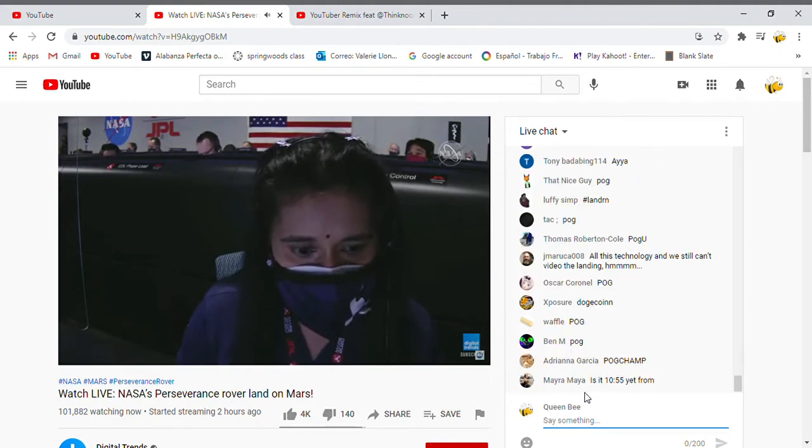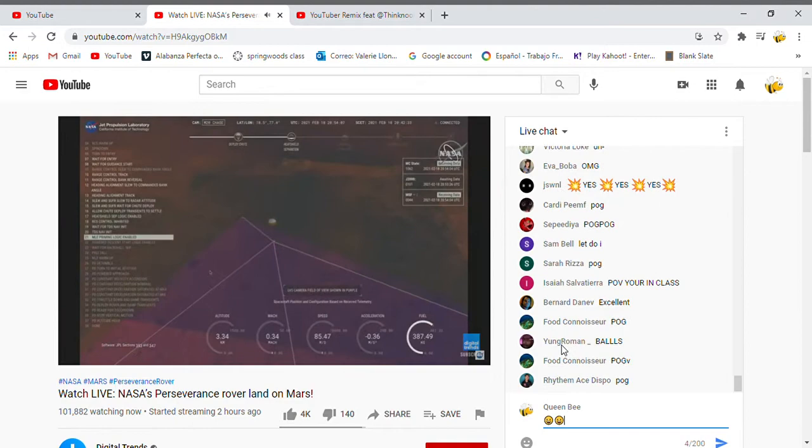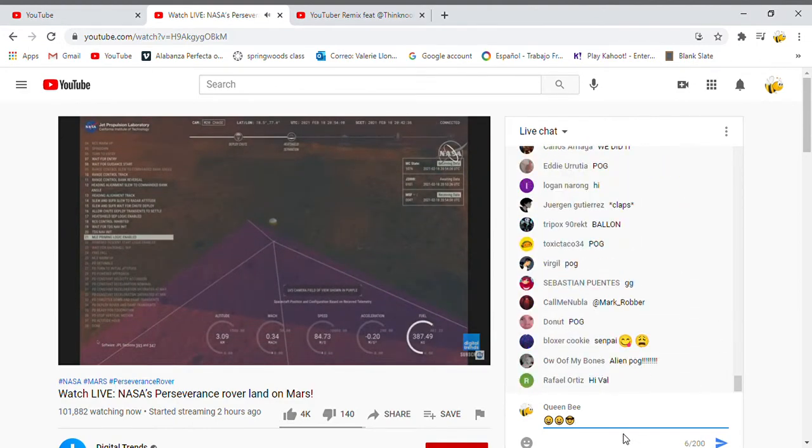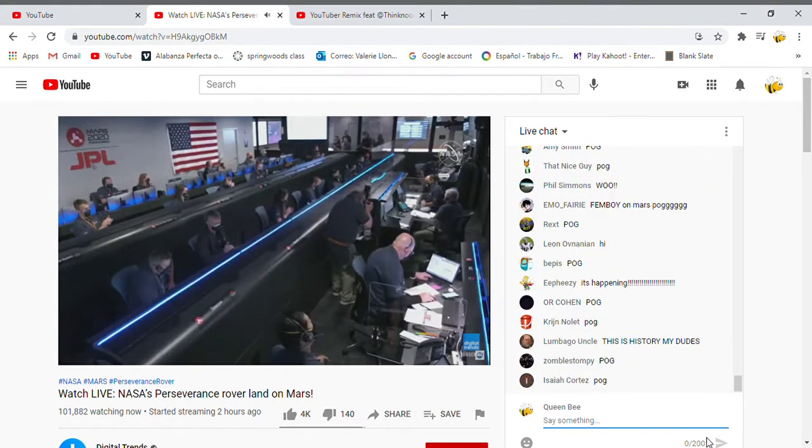Almost there. We have confirmation that the lander vision system has produced a valid solution and part of terrain relative navigation. We have priming of the landing engines.